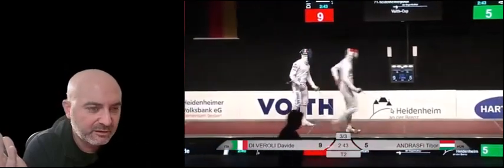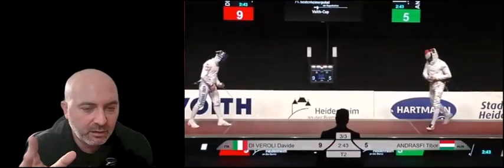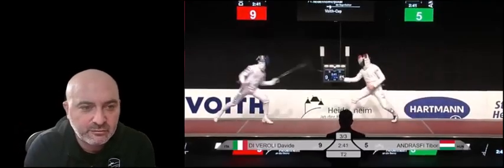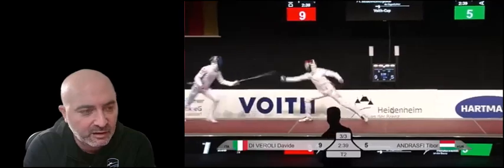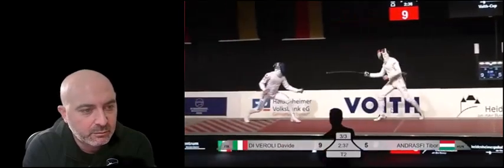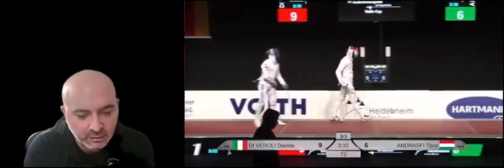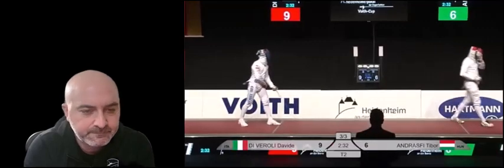And there it is again. The Italian defense is amazing, but he's leaning on what you would call conceptually active defense, right? He's baiting Andrasfi out. He's not just waiting; he's baiting him out, and he's able to close the line. It's not about waiting. You see in this preparation, he's doing everything he can. Feints, beats, get Andrasfi out, and he takes the parry, but Andrasfi manages to sneak through there and hit him.